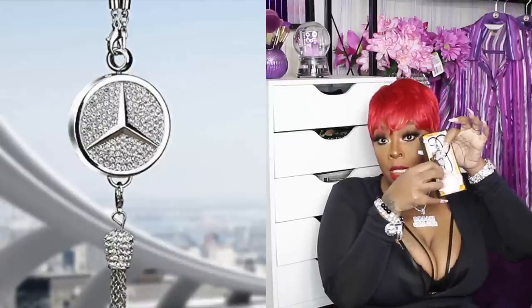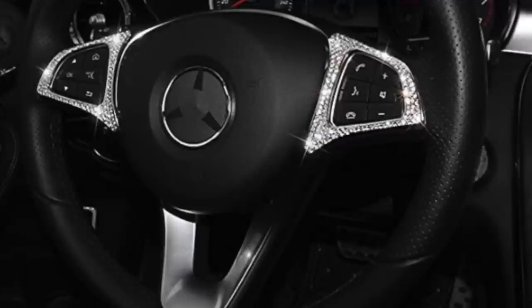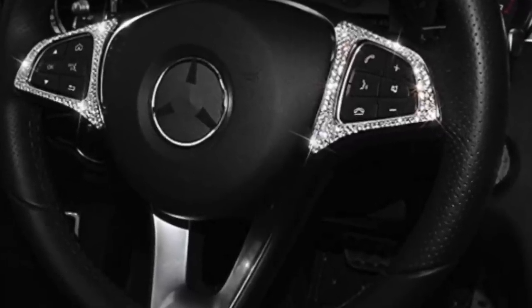So here's more stuff for my car. I don't remember what it is exactly. Oh, this is my air freshener. You put oil in here and you pop it. Nicole got this for me. So Nicole also got this for my car. It is the blinged out steering wheel cover. So I got that. They just iced me out.